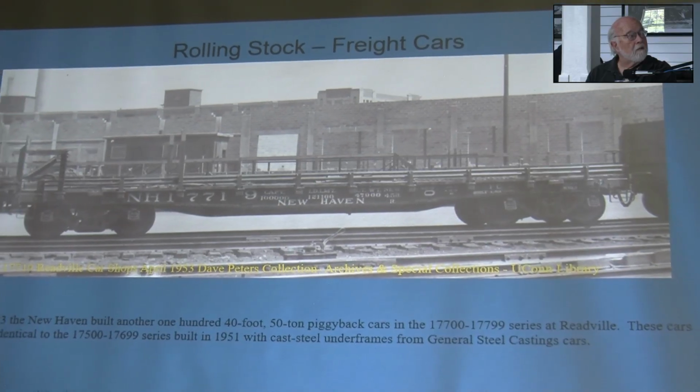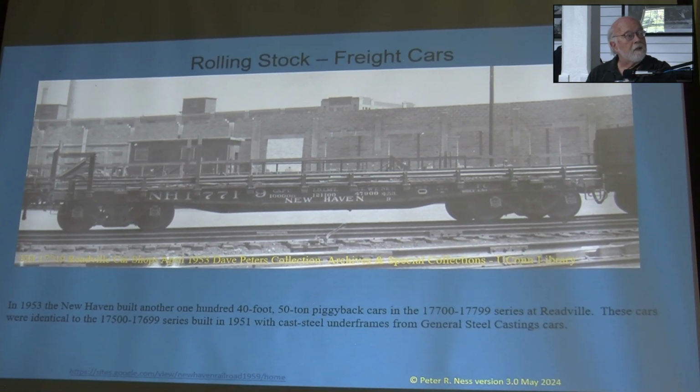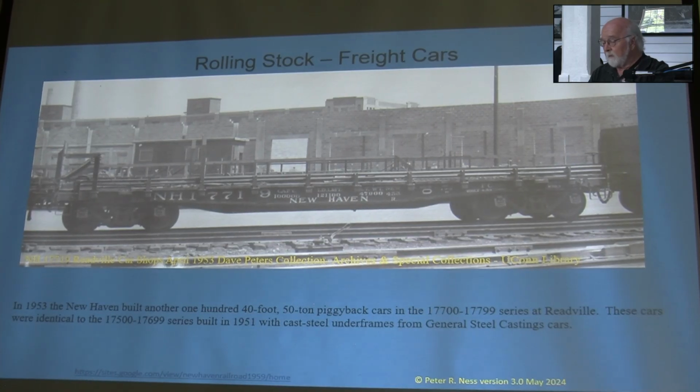The 17700 series flat, in 1953, they continued to expand this. So these were essentially an add-on to the 17500 series. There's absolutely no difference or distinction in the build of the cars. They use the same casting, so I lump all these together.